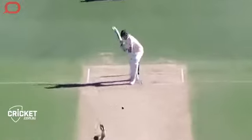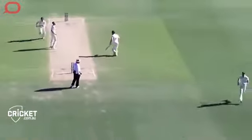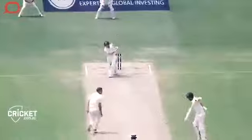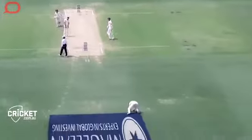So if you're bowling a particular ball outside off, you can have a batter like Steve Smith who will walk 2 stumps across and be able to play shots that you might not necessarily anticipate or expect a batter to play to you, which can basically disrupt your game plan.